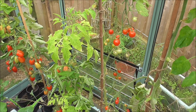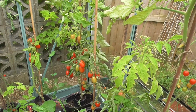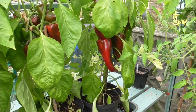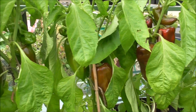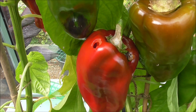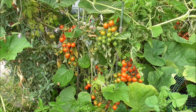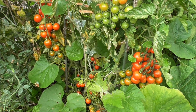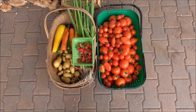Well, in the greenhouse, the cherry tomatoes and the plum tomatoes have been fantastic, and we're still cropping, but it's coming to the end. But the big news is the peppers are ripening. Absolutely fantastic. Oh, look, what's made that hole? And the raised bed in the back garden is prolific as well. And the harvests keep on coming.